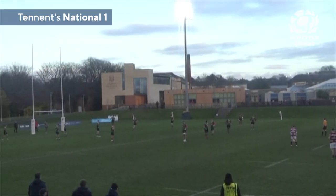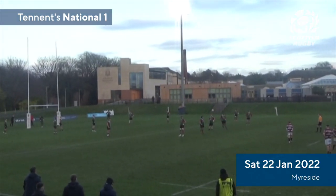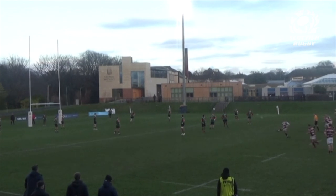To Tennent's National 1 now, and all 12 teams were in action at the weekend. Our coverage comes from Myreside, where Watsons welcome Highland. It was the home side who opened the scoring through Matthew McMillan. He scored this penalty from 40 metres out.